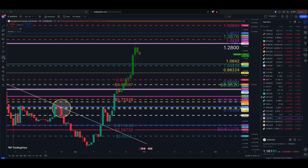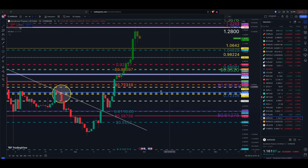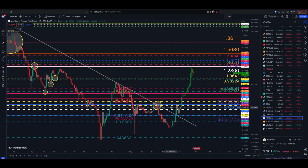And that will cover Aerodrome. When I say us, I basically mean Aerodrome and its investors. 14 up to 132, 17, 21, and then 29. So that is that.